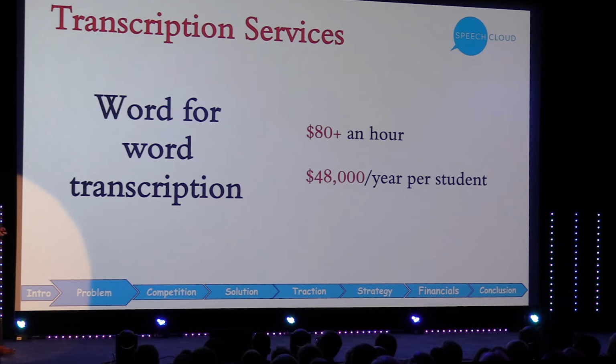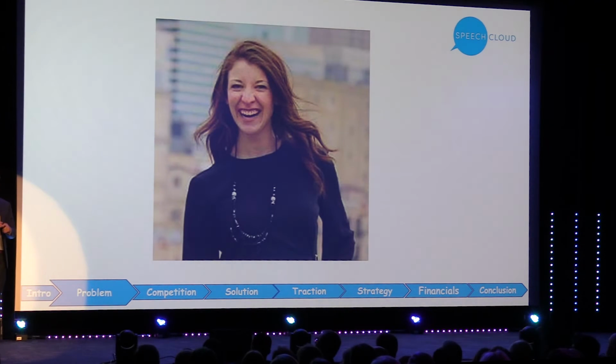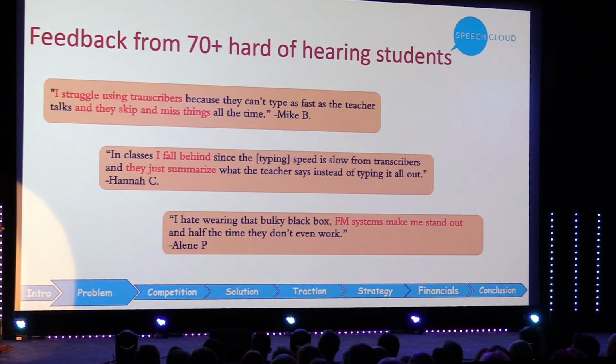And for the word per word, it's about $80 an hour, and it's $48,000 a year per student. The biggest problem, though, when we spoke with Emily, is that she doesn't use any of these services because they make her stand out, and as she put it, feel handicapped. So we got the same feedback from over 70+ hard of hearing students.